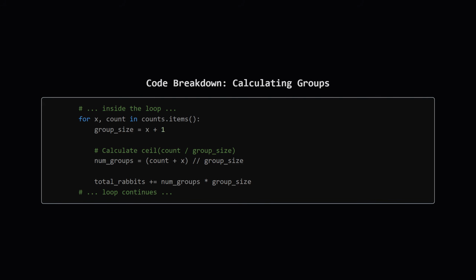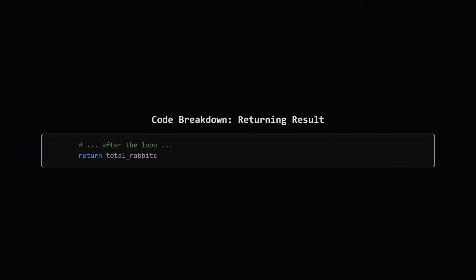by the group_size. And after the loop has finished processing all the different answers we found in the input list, we just return the total_rabbits we've accumulated. That's our minimum possible number.